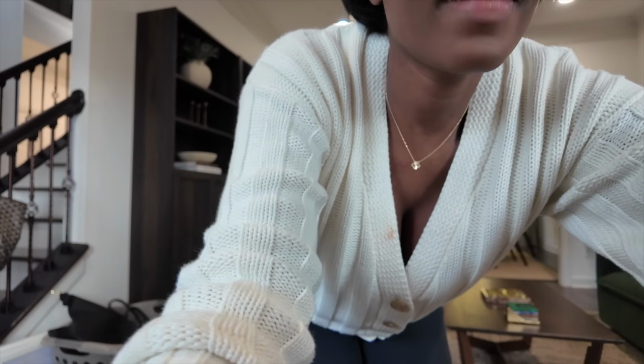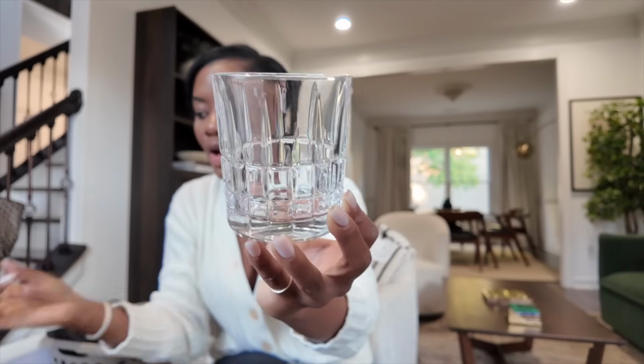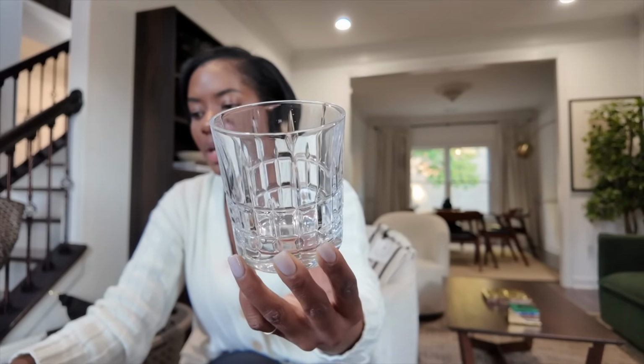So yeah, I have 8 of these beautiful glasses. I also got these ones. These are short glasses, perfect for cocktails or, I don't know if this is the appropriate size for whiskey. I do know each beverage has its own glass, but I'm not gonna really get into that whole realm of things.